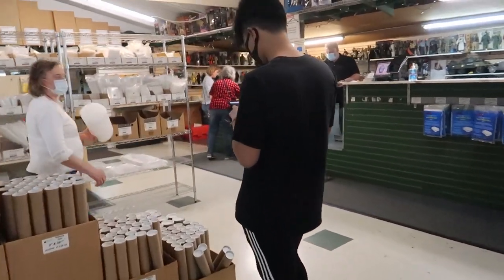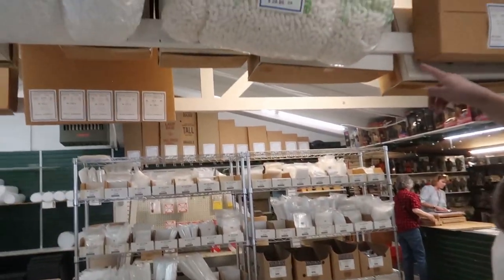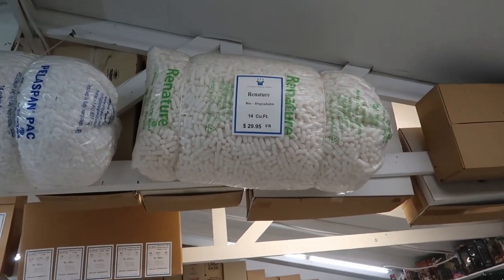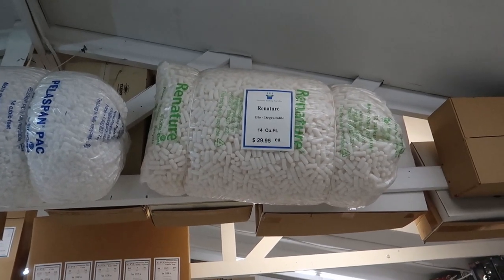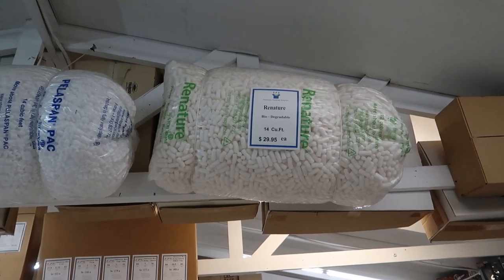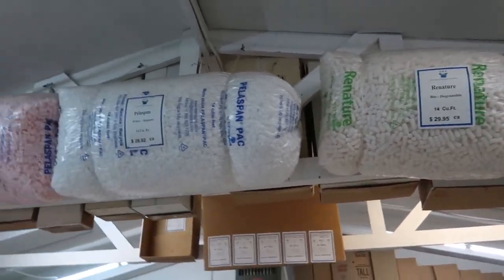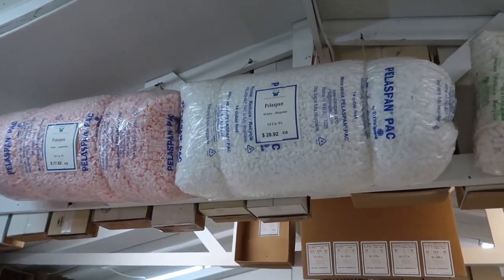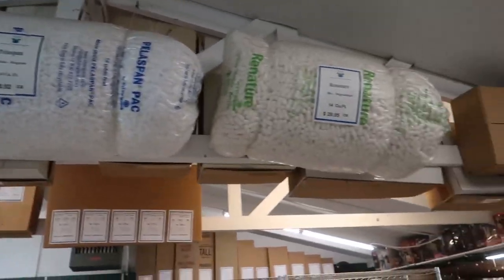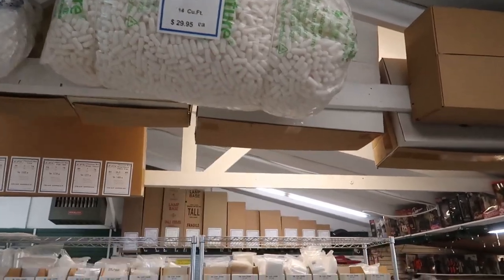There he is. So this is the bag of packing peanuts that we're going to be buying. This is biodegradable and it's about $30 for a bag. This one's a little bit cheaper, but as you can see, it's not biodegradable. So we're gonna go with this one.